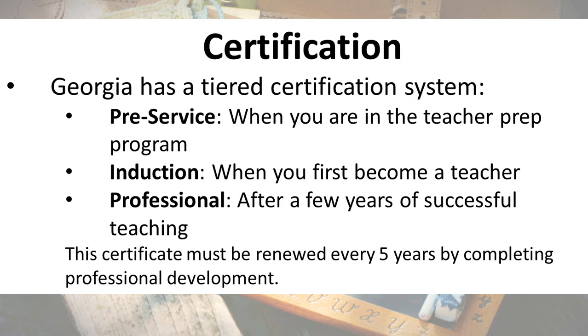There are tiered certification levels within Georgia. So, to begin with, you would get a pre-service certification. This is actually what you get while you're in the teacher education program. Then, once you graduate and you first become a teacher, you move into an induction certification. And then, after you've completed a few years of successful teaching, you move into the professional level of certification. So, you don't just right out the gates get one certification and that's the end of it. There's kind of tiered levels to where you work your way up.